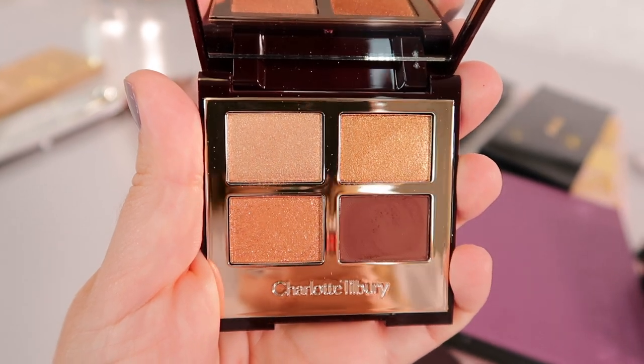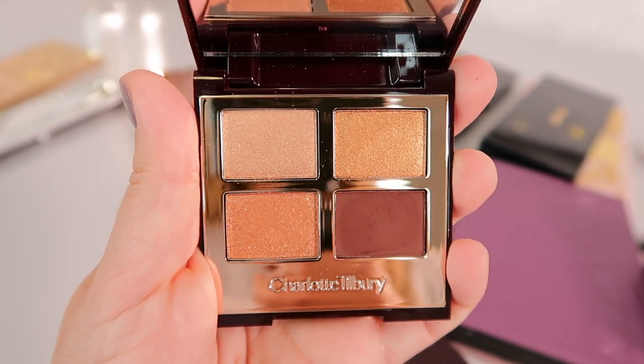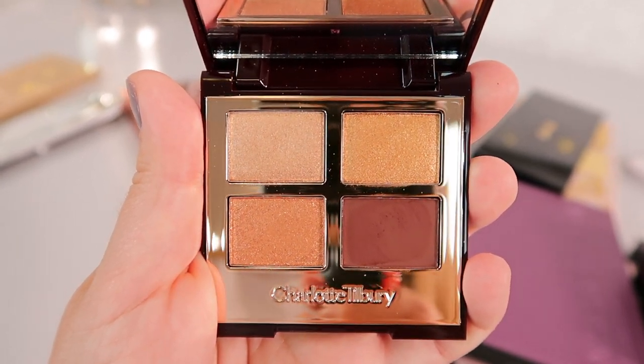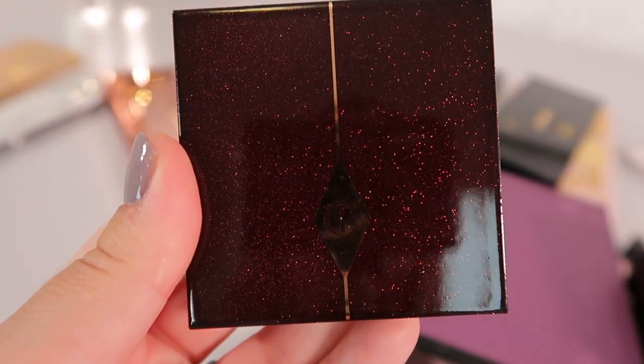This is one that I feel is just a little bit better than some of her other quads with regards to creaminess and how smooth it is. So this is definitely staying.